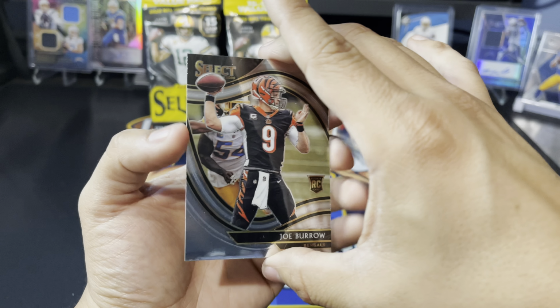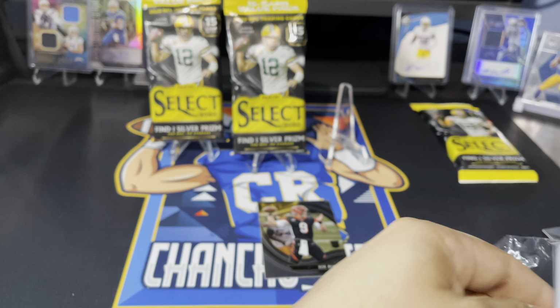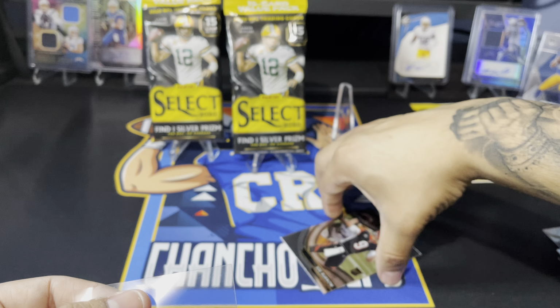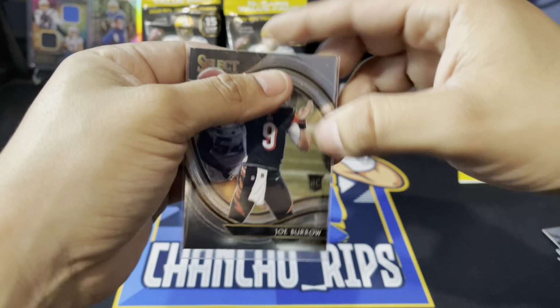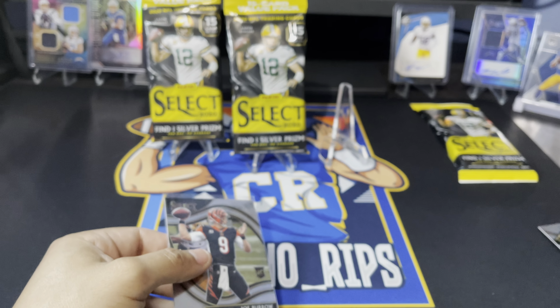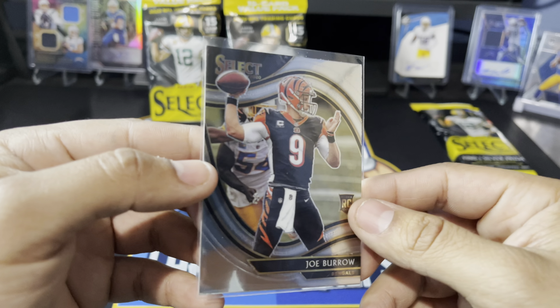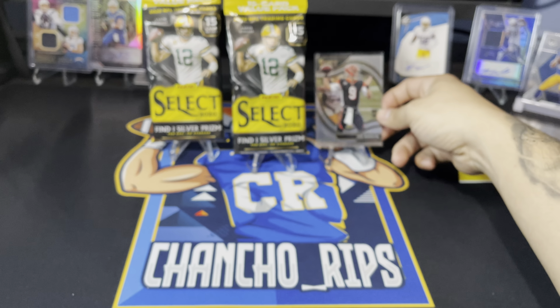There we go, baby. Joe Burrow, one of the top three QBs that you're looking for in 2020 Select. Number one pick in the draft, Joe Burrow. Big hit in the first pack, guys. That first pack was loaded, man. We got a lot of good rookies in there. A lot of good rookies in the select packs, guys. Joe Burrow with the Bengals.